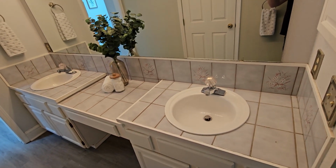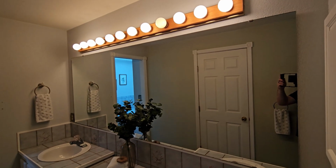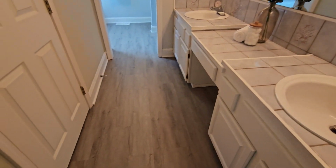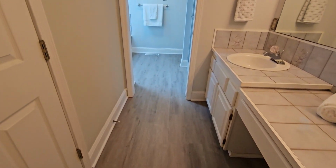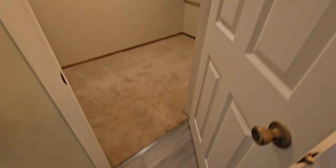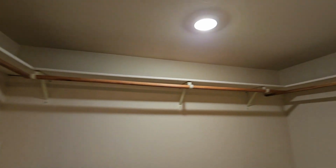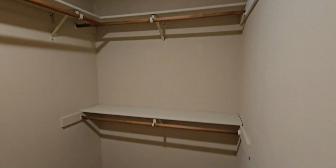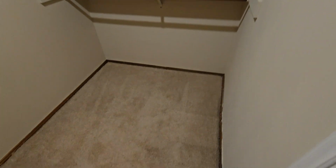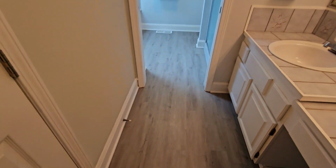This looks like the original aesthetics to the home here, with the light bulbs, the mirror, and I believe the flooring has been updated. I would say, let's take a look in the bathroom, but the flooring's updated there. Oh, this is another walk-in closet here. And this one's actually bigger than the other one as well. So this main bedroom does come with two walk-in closets.